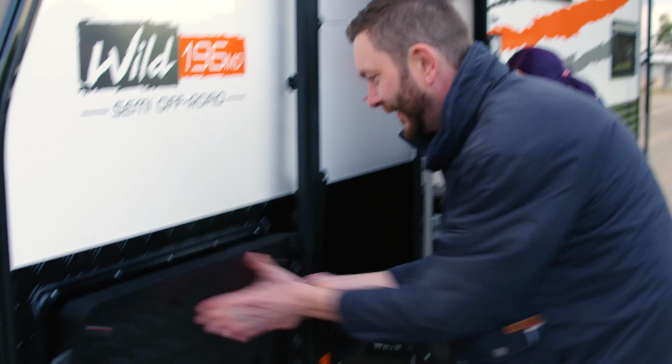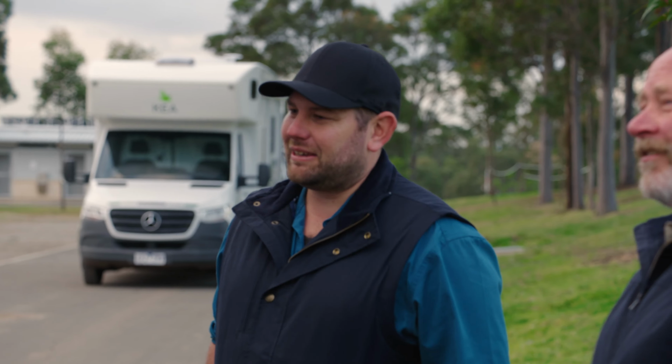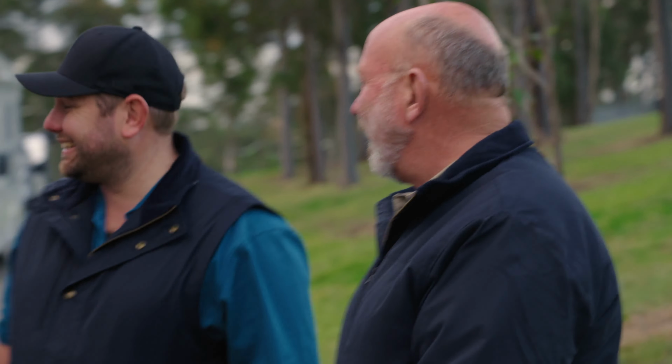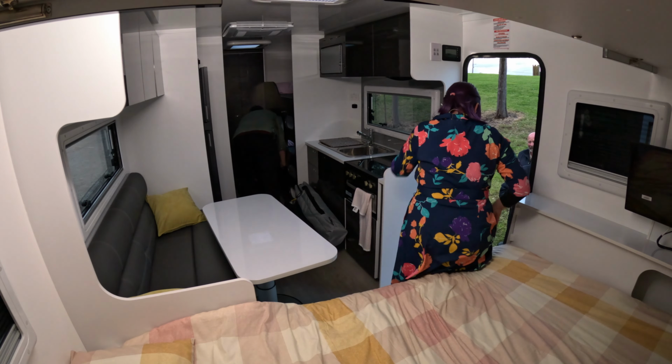If we were to just put everything straight over the axle, that'd be easy. We could put a heavy one right at the back. Jesse's exhausted. Right, Jesse. Lucky last. Alrighty. That's pretty comfortable, actually.